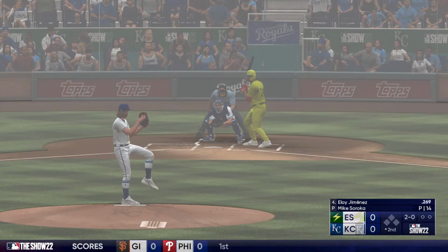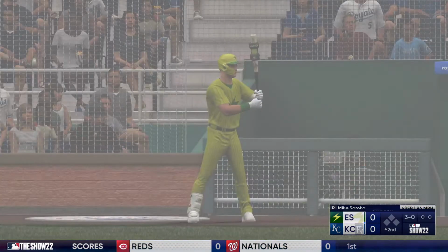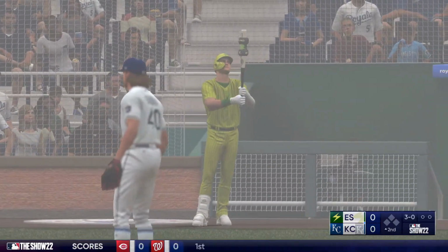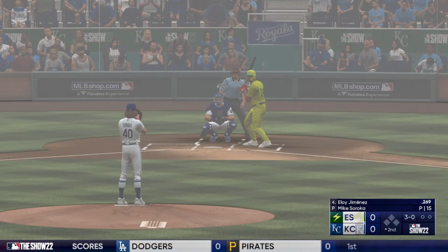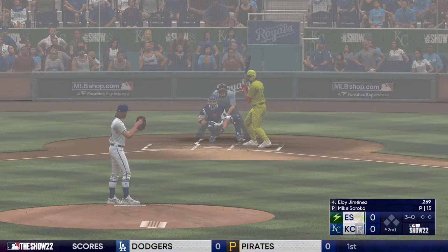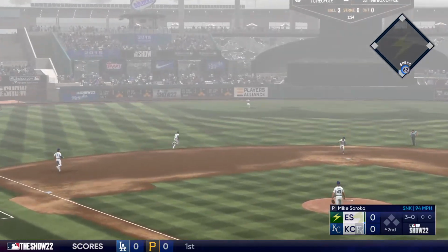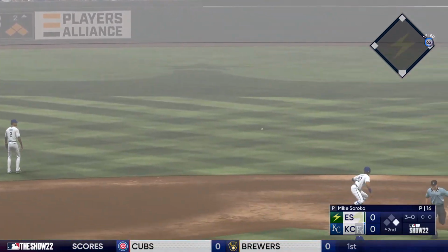Righty to the plate. And that one just missed off the outside edge. 3 balls, no strike. Down. Line drive. That's a base hit out into left center field. And the leadoff man aboard.